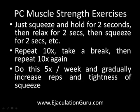Now, there's a few different ways you can work out your PC muscle, but one simple way is to just squeeze and hold your PC muscle as tight as you can for 2 seconds, then relax the muscle for 2 seconds, then squeeze it tight again for 2 seconds, and so on, you get the picture. And repeat this 10 times, take a little break, and then repeat it 10 times again.